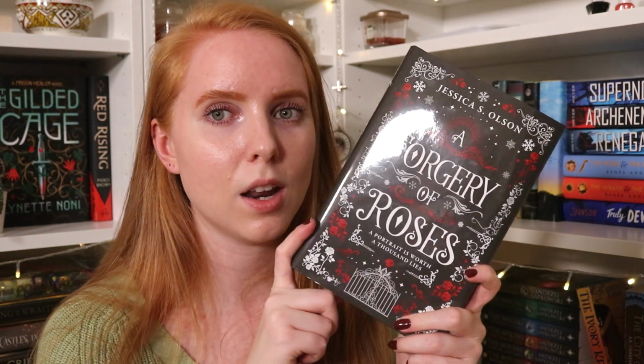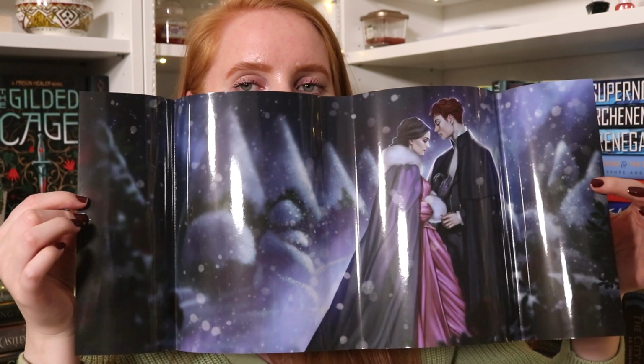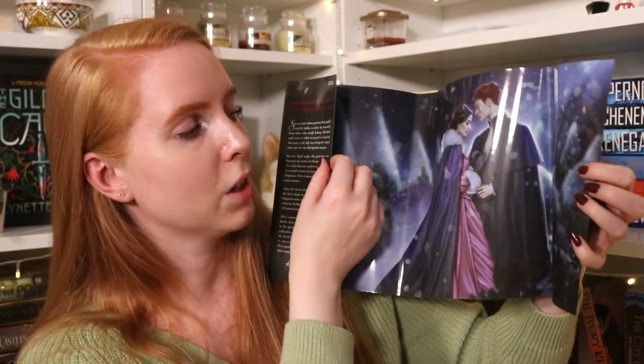But yeah, this special edition has red sprayed edges, a completely redesigned cover, and it also has very cute foiling on the naked cover, plus a little bit on the back. It's a rose, which I mean I'm a fan of. And we also have some art on the inside of the dust jacket that is absolutely stunning. I'm excited to read about these two, I'm not gonna lie. So that is A Forgery of Roses, and she's gorgeous. She's simply a stunner. A portrait is worth 1,000 lies. Why did I never notice it said that on the cover? I never noticed. Okay. Cool.